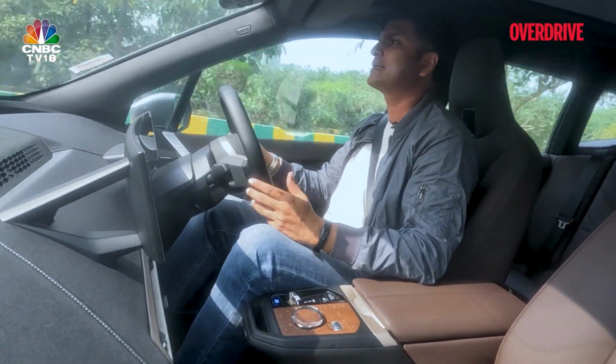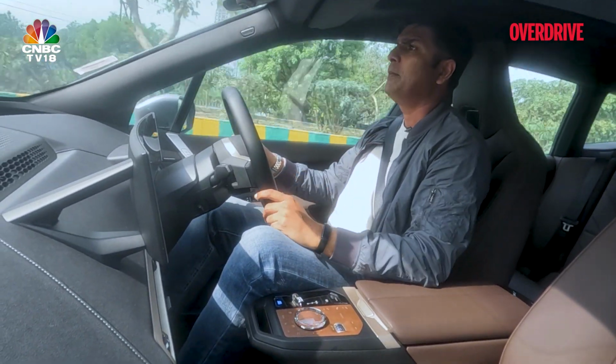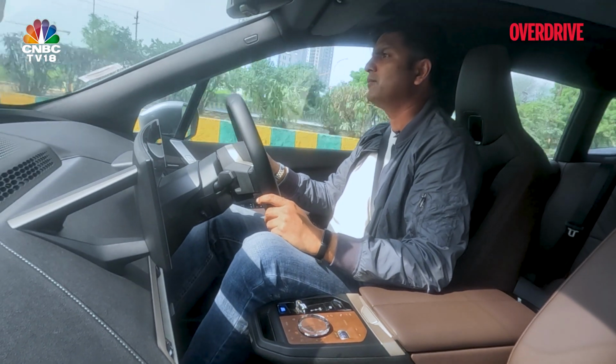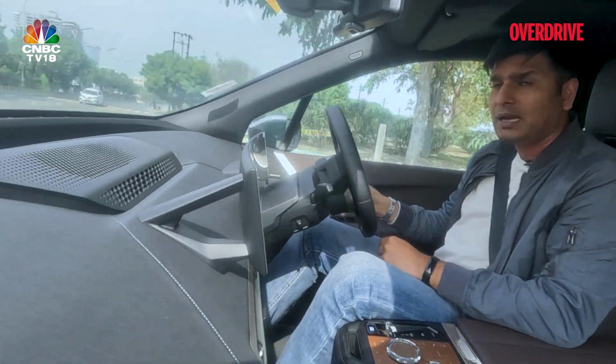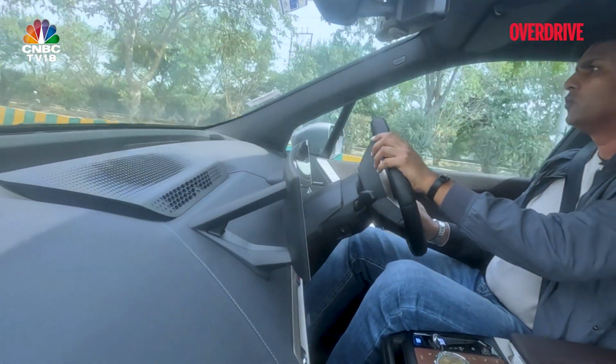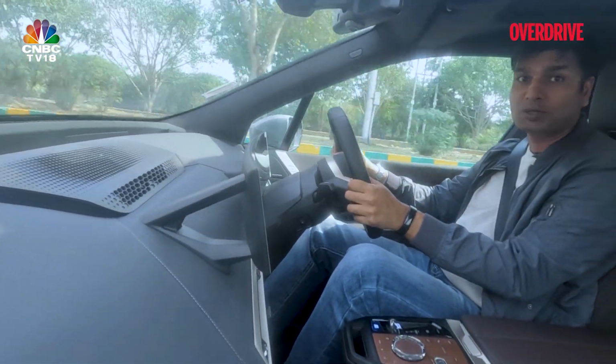This drives well, this handles well, and is loaded with many luxury-centric features. Even with a limited or maybe compromised luggage space, I feel that this is one of the best packages in its segment.